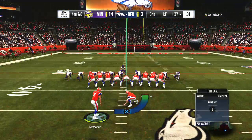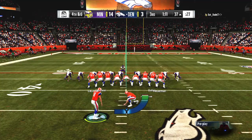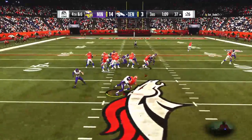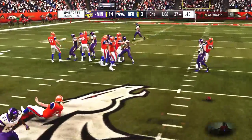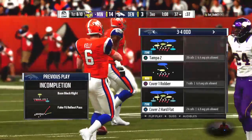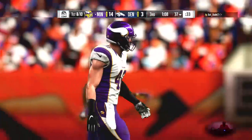And for the second time tonight, this field goal unit comes out here, this from 54 yards away. And he'll try and throw here on the fake, and it's incomplete. They cannot convert, and they turn it over. It would have been a long field goal. The fake doesn't work out.